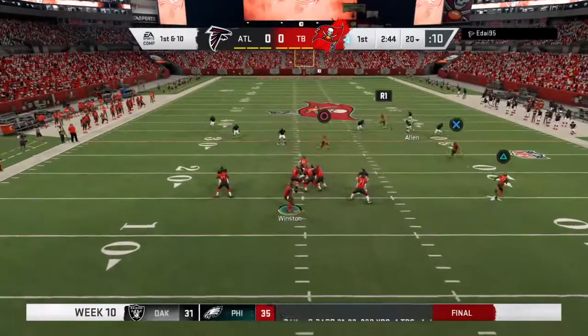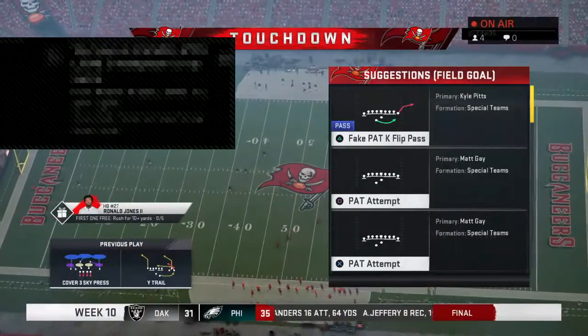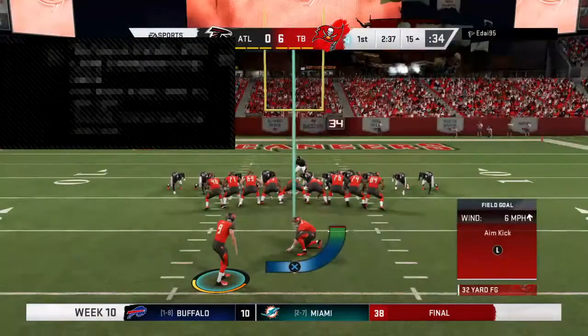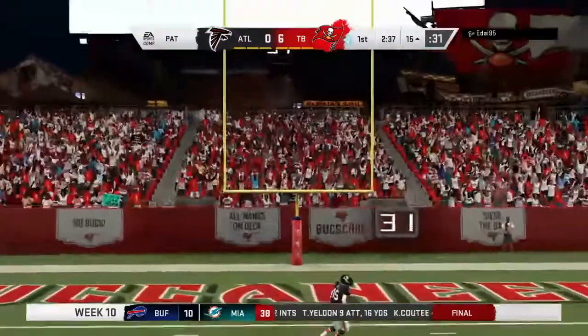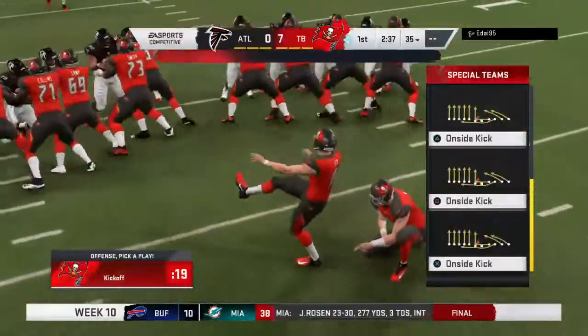Jameis now on first down. He's going to fire one. Touchdown. A big play there. An 80-yard touchdown as his guys are able to strike first here in this opening quarter. Extra point by Gay is up and good. And it's now a 7-0 game.